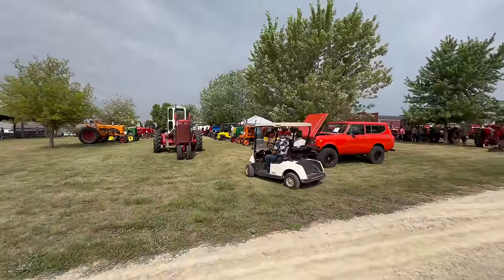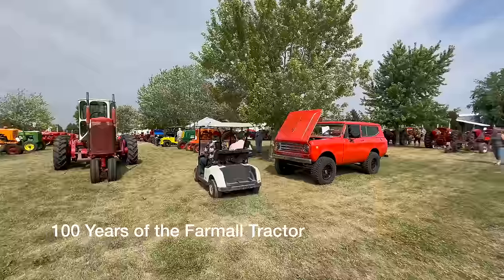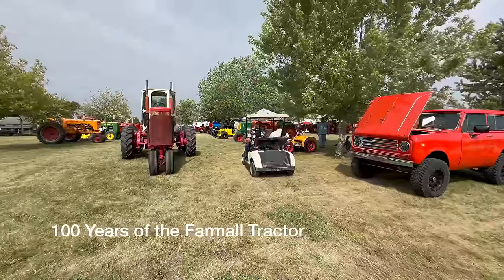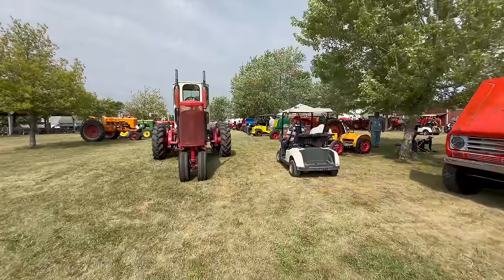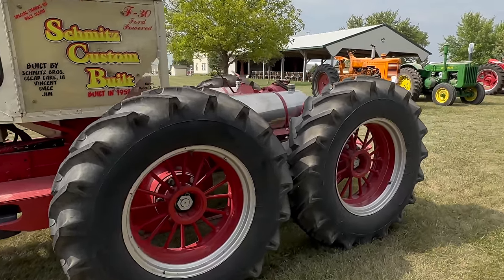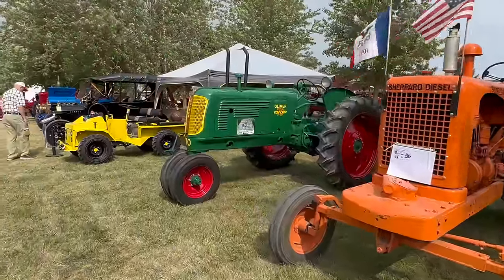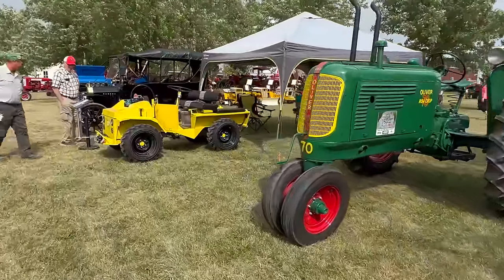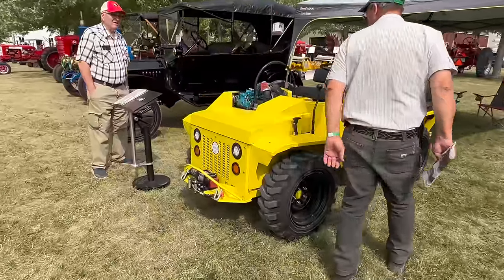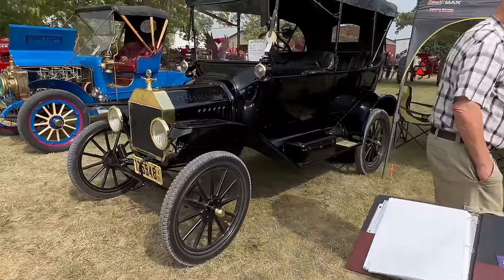Also here this weekend, they are celebrating the 100th anniversary of the International Harvester Corporation, which made both the International Scouts and a line of big trucks, as well as tractors and Cub Cadet lawn tractors. This one has another axle added to the back of it. I seen the guy with the 40s. Two cylinders.